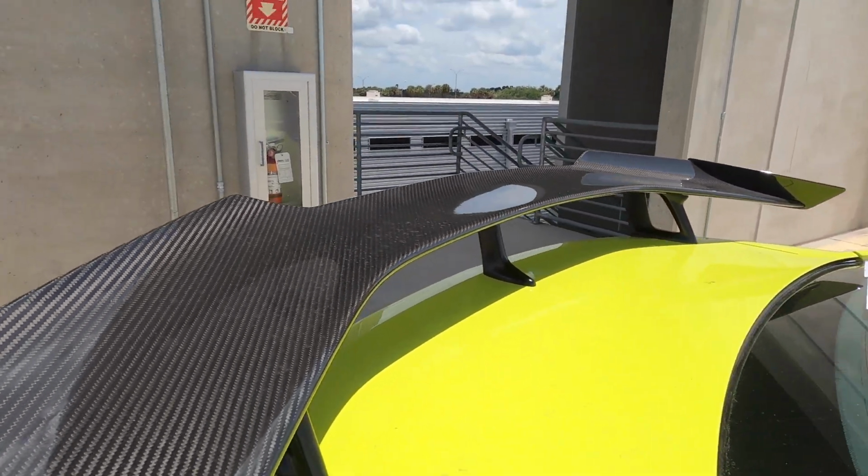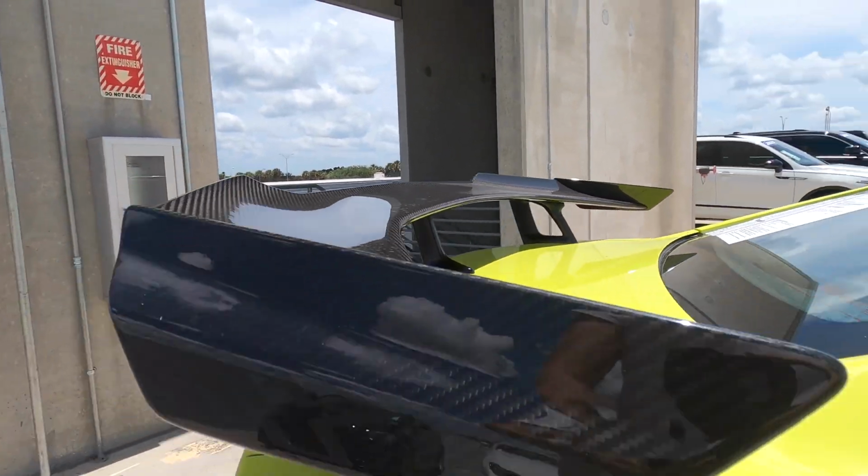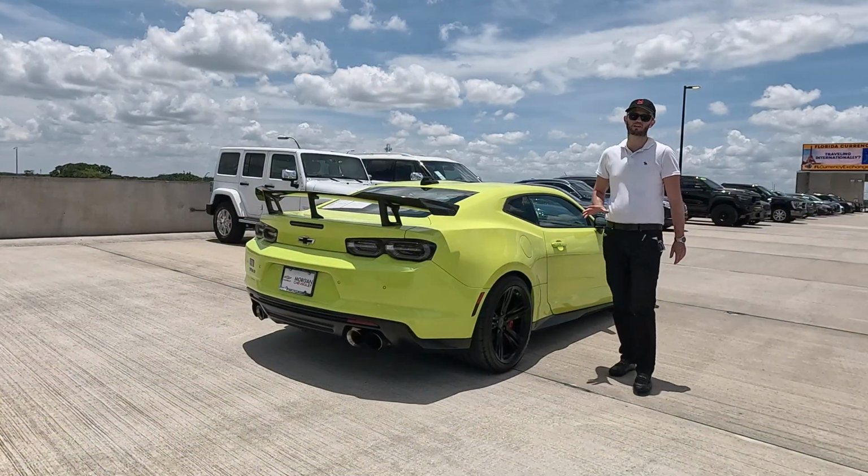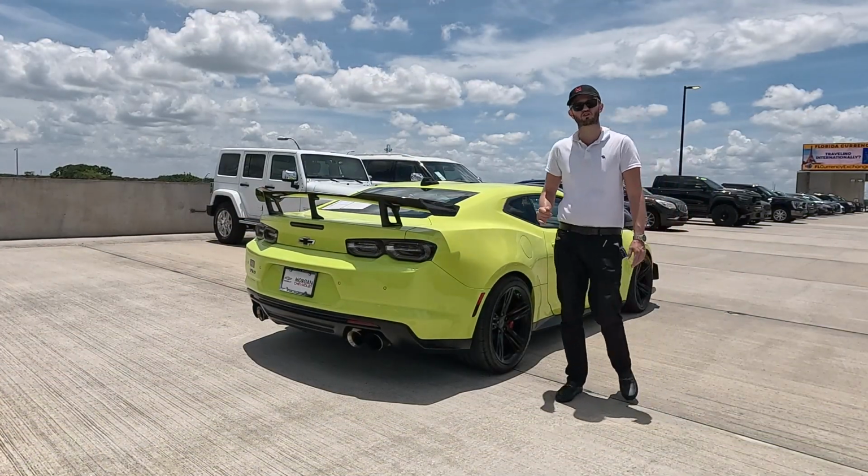Now going into comparable rivals, the Mustang. The GT350 is going to be a little bit slower than this. You'll have some savings, but if you bump it up to a GT500, it's going to be a night and day difference. But then the pricing also is going to increase.